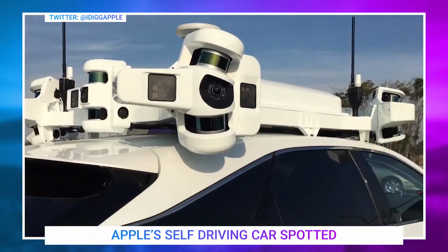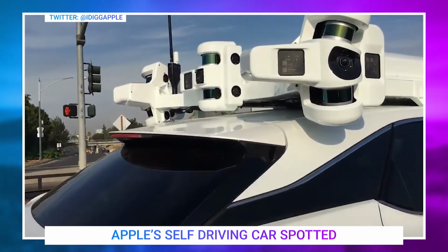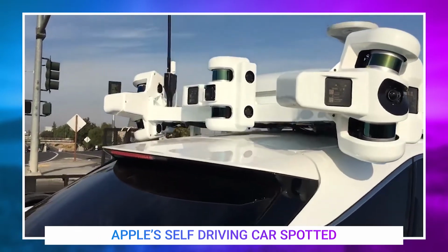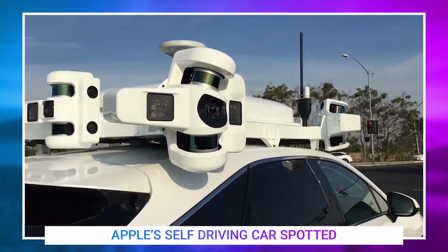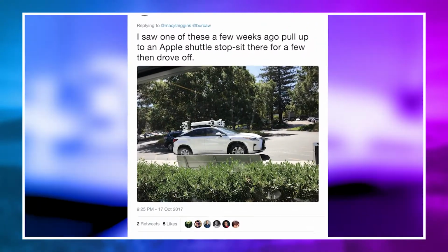Apple's self-driving car has been caught on camera, and this time it's sporting a bunch of brand new sensors. Apple's been working on some form of self-driving car for some time now under the name Project Titan. Just earlier this year, the company got permission from the California government to actually begin testing a self-driving vehicle on public roads.